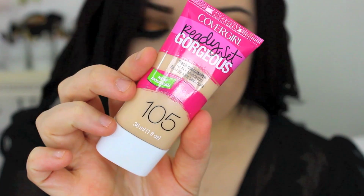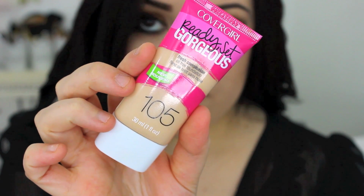So Covergirl came out with their ReadySetGorgeous line a while ago, but I had never tried anything from that line. So I finally picked up the Fresh Complexion Oil-Free Foundation in the shade 105. A lot of you guys have been telling me to try this for a really long time, so I thought I would give it a shot. I'm not exactly sure if it's medium coverage, full coverage. I don't know a lot about it other than that it is oil-free, and so many of you have been saying that I would love it, so I can't wait to try it out and see how well it works.